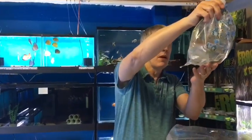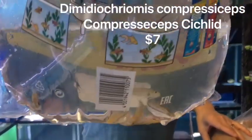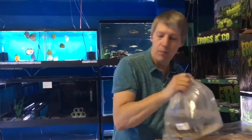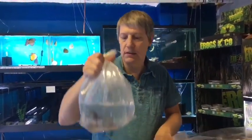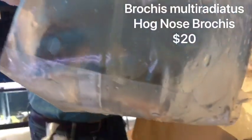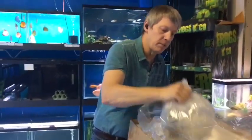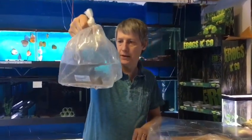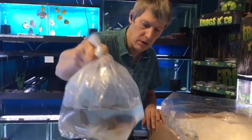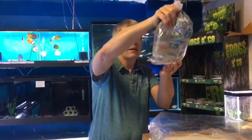We're always getting more. More Africans, these are eye biters, or the Dimidiochromis compressiceps. Say that five times fast. Compressiceps, of course, called a Malawi eye biter with a really flat, skinny, long jaw. Here are hognose brochis, like giant corys, and you know, every year they change their mind whether or not they're actually a cory or the brochis are completely different. Genus unto himself. But long and short, is super cool, large, up to 6-inch or 5-inch cory-looking critters. Nice big fat ones there.